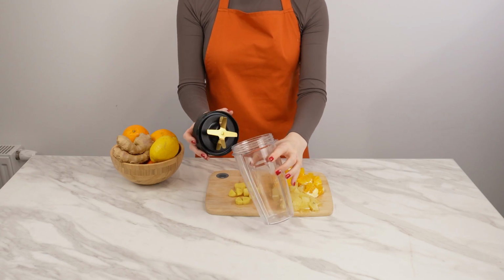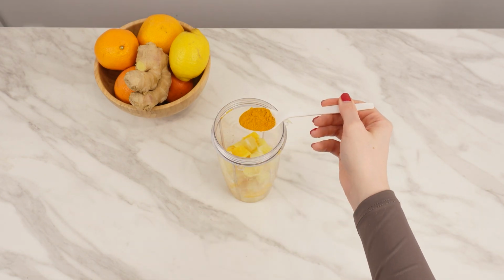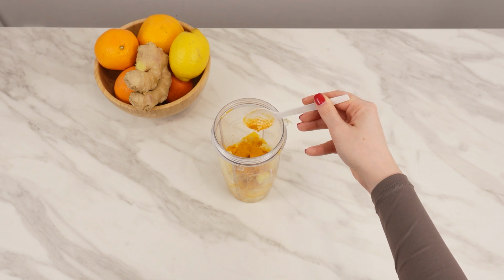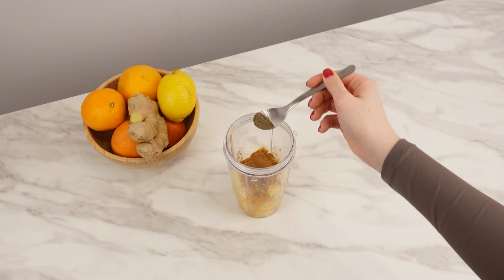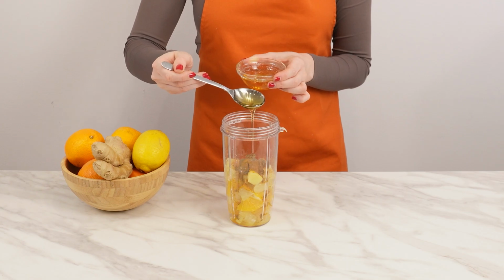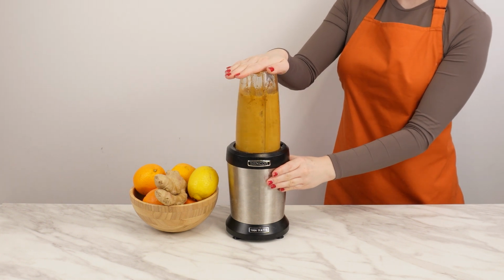Put all the chopped ingredients into a blender. Add 1 small teaspoon of turmeric and 1 of cinnamon. Turmeric is a natural antioxidant with anti-inflammatory effects, while cinnamon has antibacterial properties. Then add half a small teaspoon of ground black pepper. Finally, add 2 tablespoons of honey. Blend everything into a smooth, uniform mixture.